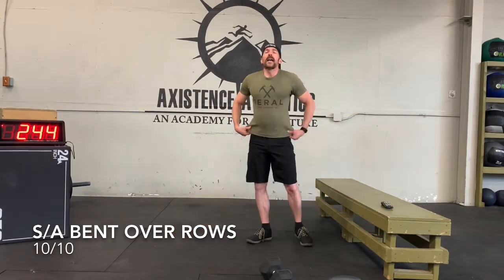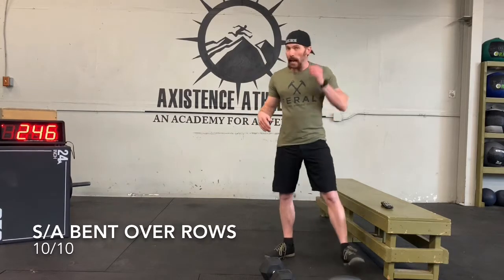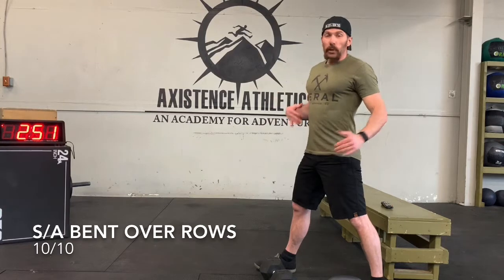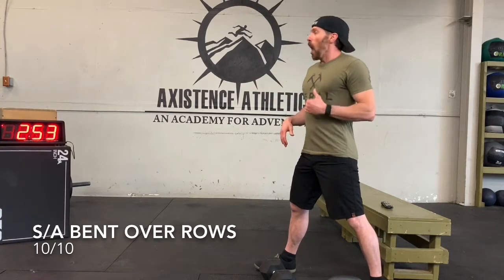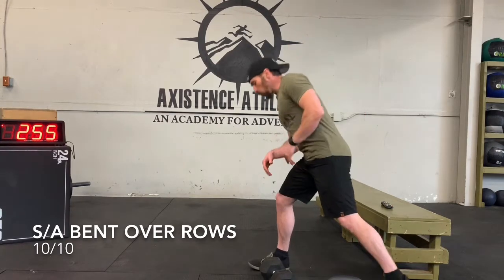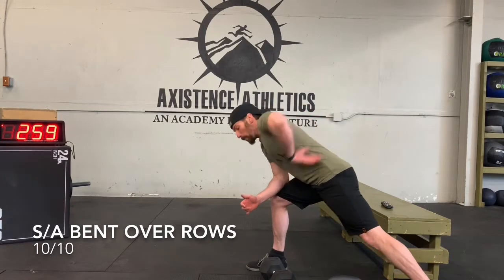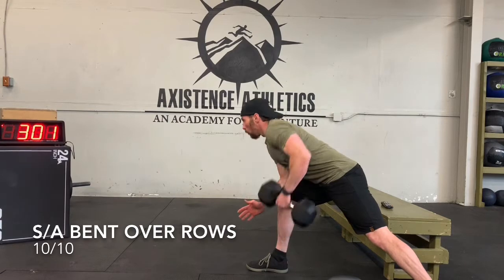Your rows may not take you as long. You can absolutely make them take 5 seconds per rep. All right, if we do this next one together, let's see what that 5 seconds might look like. So watching the clock here. In 3, 2, 1, back is nice and flat, and pull up.